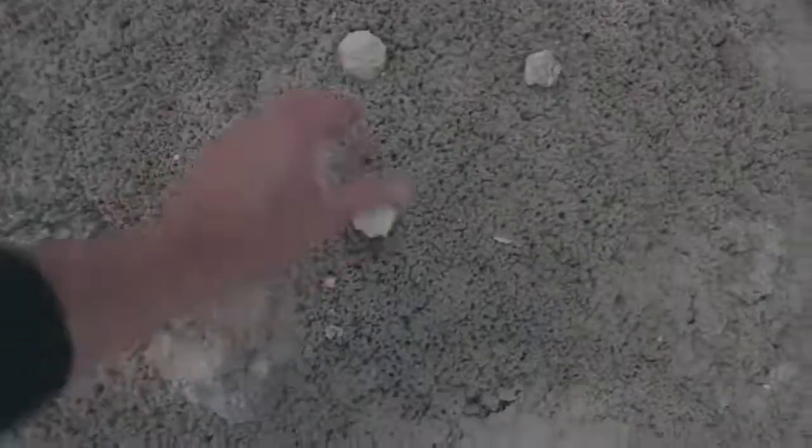Just to give you an idea of how many sulfur balls there are. This is a sulfur ball. All these are sulfur balls. Here, here, here. Look at all of them. There. Sulfur ball, everywhere.